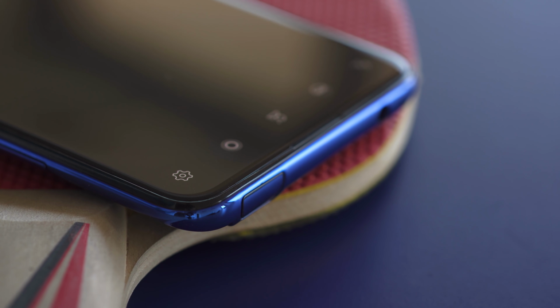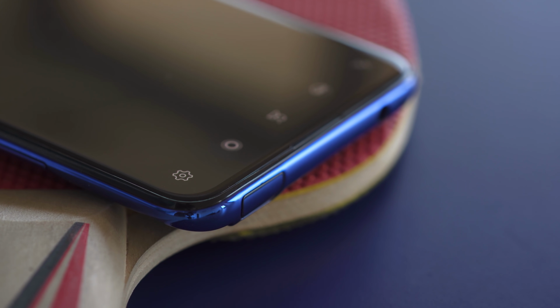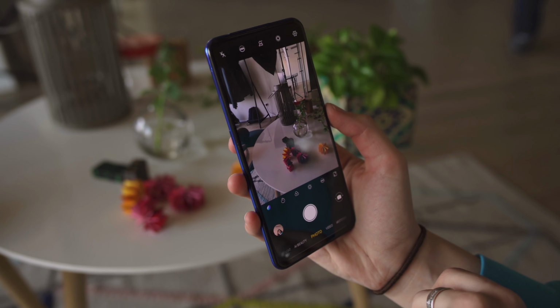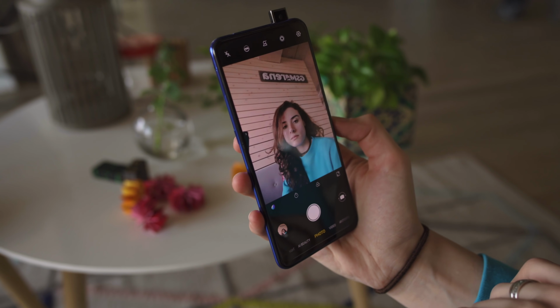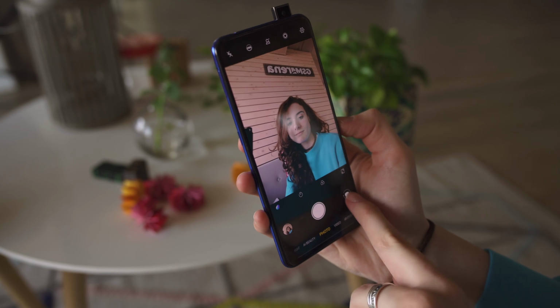We first saw the pop-up selfie camera on the Vivo Apex concept phone last year, and since then, Vivo has included it on a number of their devices. At 32 megapixels, this camera also has a crazy megapixel count, which might mean it'll be able to take some pretty nice selfies.